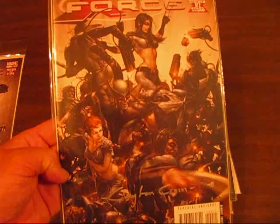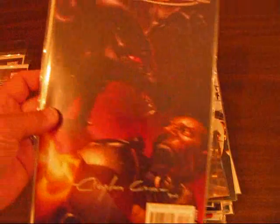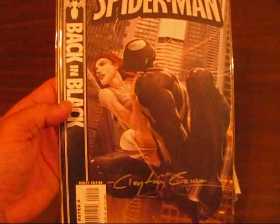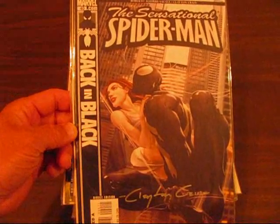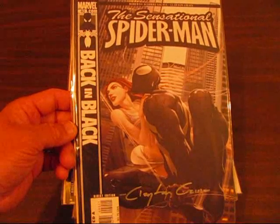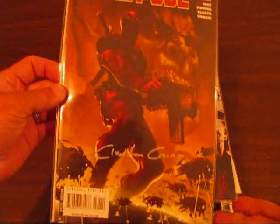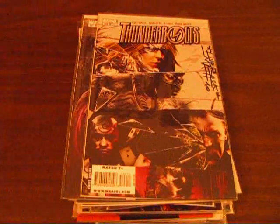This is X-Force number 2. And if you can see the signature there, issue number 3 of X-Force, signed by Clayton Crane. And Sensational Spider-Man number 40, a title that's no longer running because now it's three times a month Amazing Spider-Man. But great black-suited Spider-Man and Mary Jane there. That's an amazing one. That's why I got that one signed. And issue of Deadpool number 1, signed by Clayton Crane. Great stuff there as well.